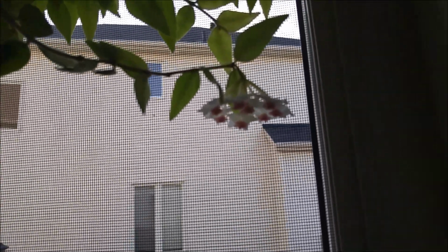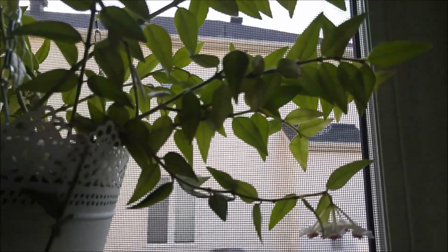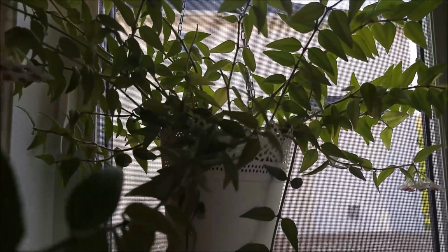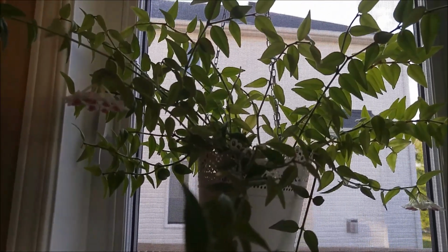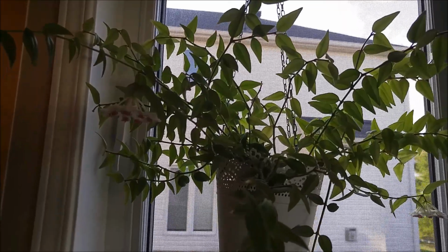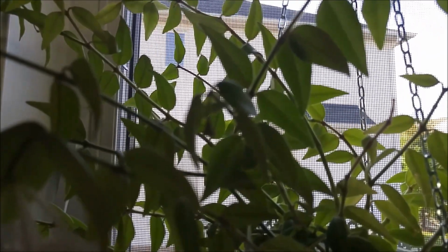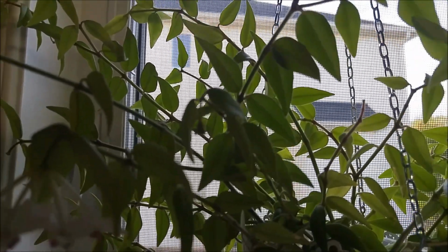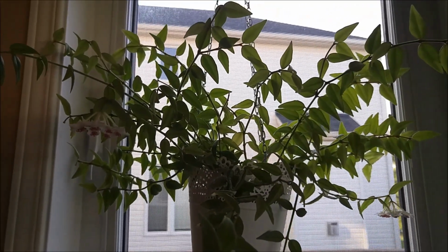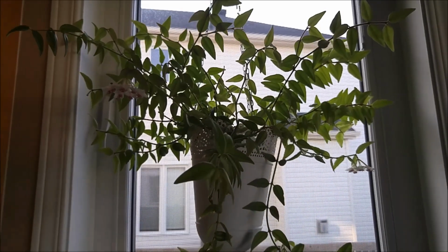There are some flowers, and it continues to produce peduncles, the flower spikes, all the time. So I'm not sure when it stops, probably until the winter or late fall it will be blooming, because I can see some peduncles still forming there. So this is the plant that blooms and blooms and blooms all the time. I'm really happy to have it. Thank you, Lucy the Cat Beverly, for sending me the cuttings.